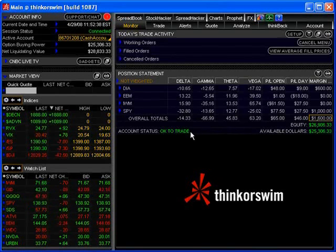And I've already done my review for today, which basically is just going over these numbers. All I do is follow these columns all the way down to the overall totals, and I take a look at each one of these individual numbers and just make sure that they are all within the parameters that I want them to be in.